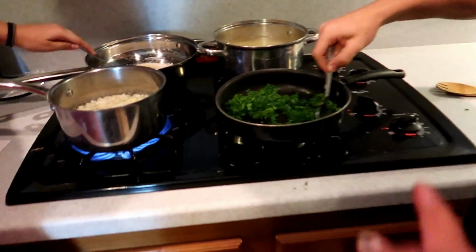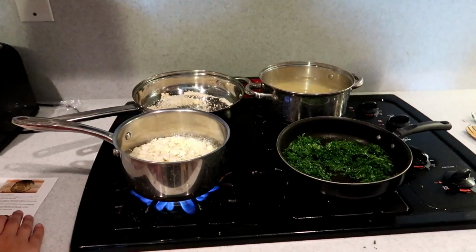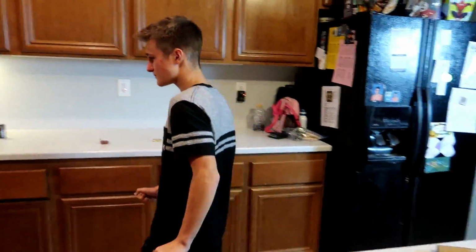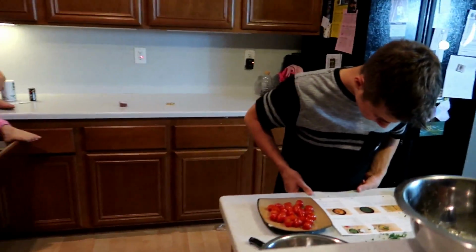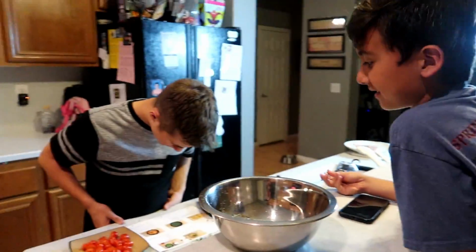Look at that. You could use the wooden chancla. This is starting to smell good. We are literally getting a mixture of smells from two different meals, you guys. We've got garlic, we've got kale, we've got parsley, we've got chicken, we've got cauliflower.